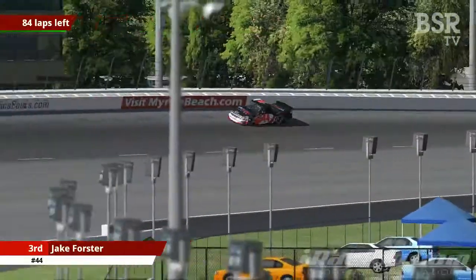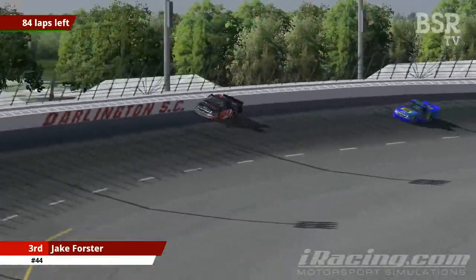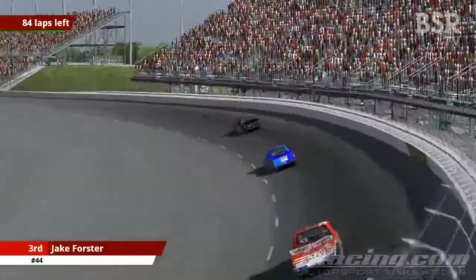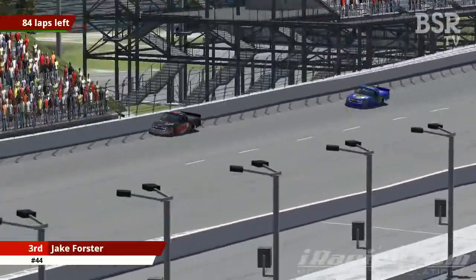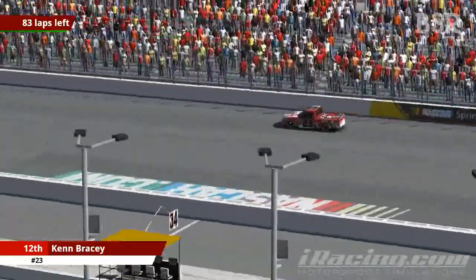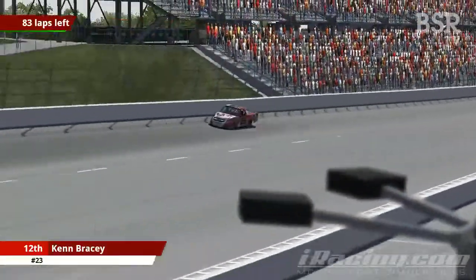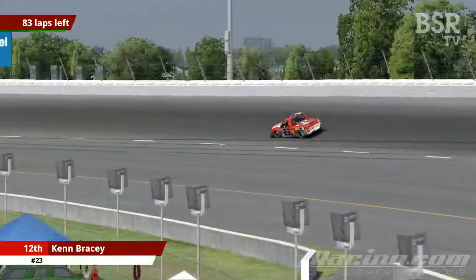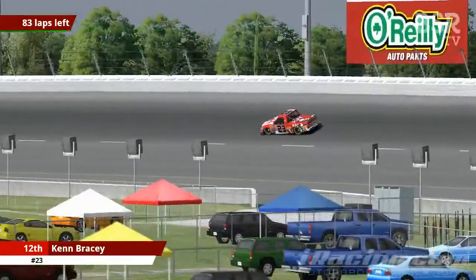These things are built like tanks, but there is a limit to how much damage these are going to be able to take. Ken Bracey now 21 laps down, but he is now the 8th driver on the circuit, so at least, Tom, at least he's going round, and at least we've got more than 7 trucks out there. Oh, it'll help his championship standings as well, as he keeps on just going round.